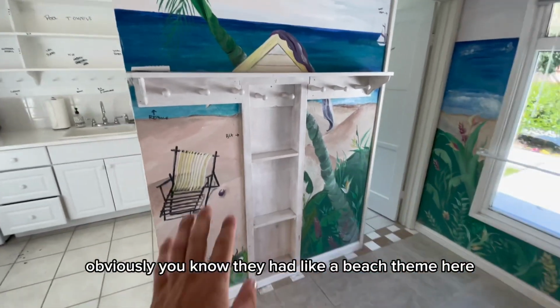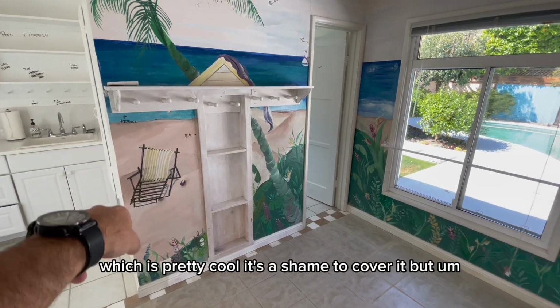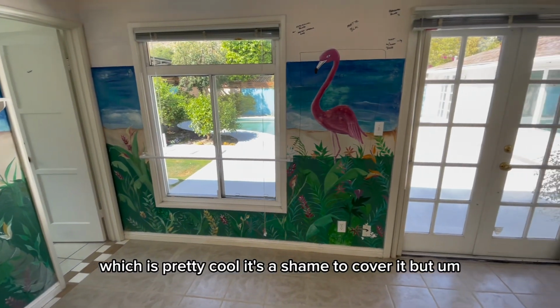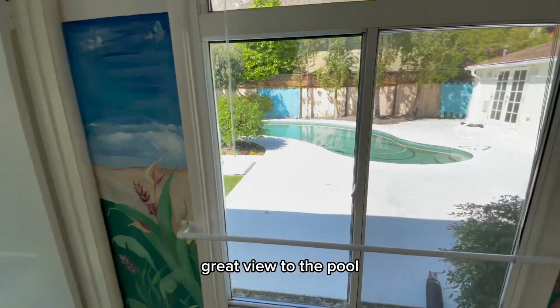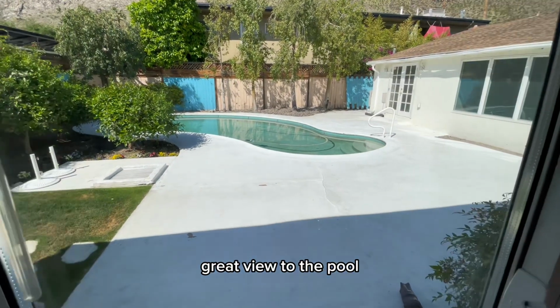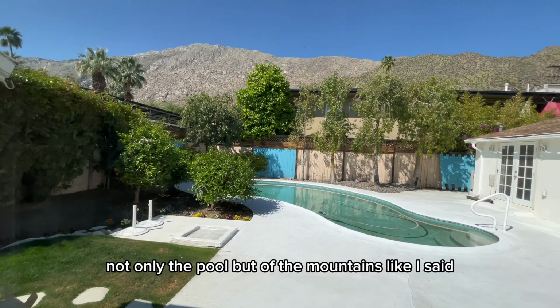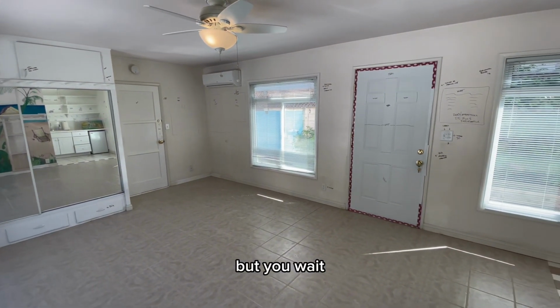Obviously, they had like a beach theme here, with the ocean and stuff, which is pretty cool. It's a shame to cover it, but we're gonna change it up. Great view to the pool. Not only the pool, but of the mountains. Like I said, it doesn't look like much, but you wait.